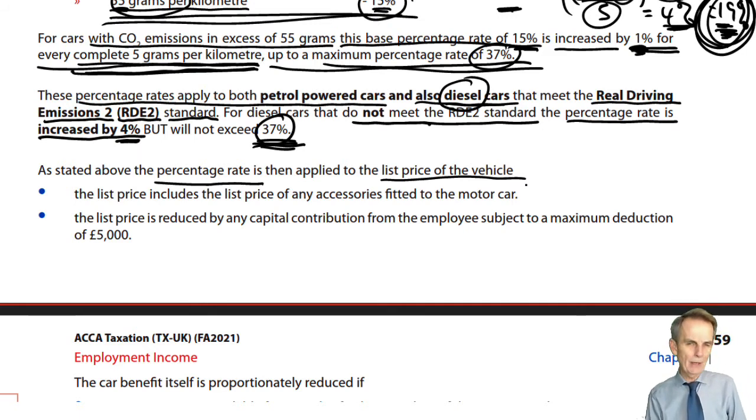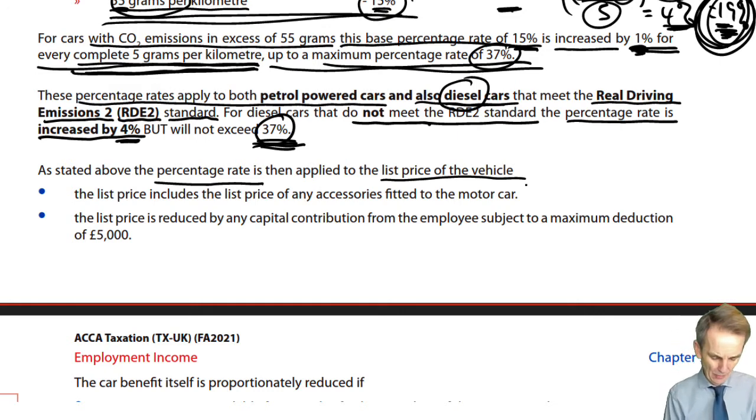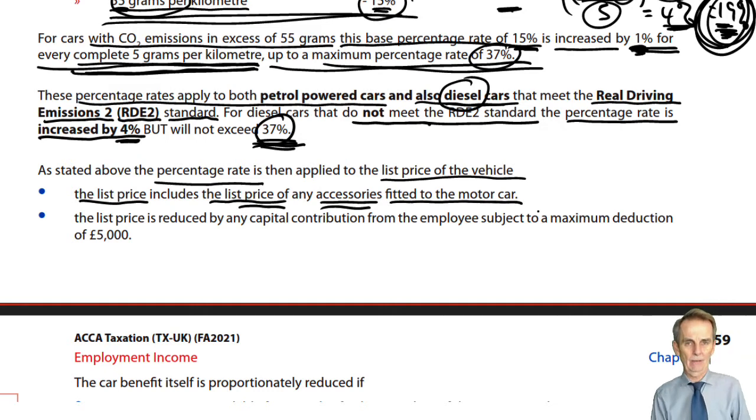What might also be thrown in, just to see how you deal with it, is that that list price would also include the list price of any accessories that were fitted to the car. So we've got a list price for the basic car, but of course the one that you've got has got all the knobs and whistles on it, and that therefore has had a whole load of accessories applied to it. And that means that we've got to add in what was the list price of those as well. Again, if it is the case in an exam question, they're going to tell you what those list prices are.